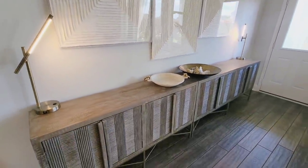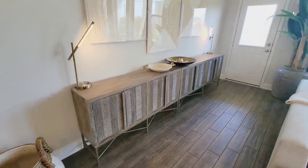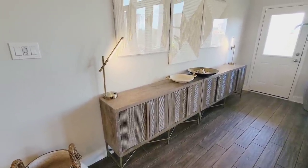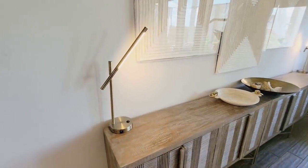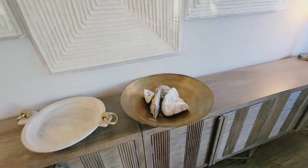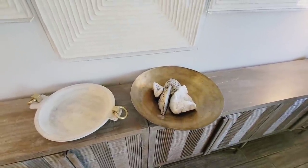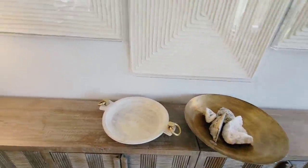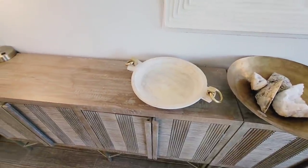And then down here is a credenza, or the sideboards, I should say. There are two of them. And then I have these lamps. And the sideboards came from HomeGoods. And then I've had this bowl from TJ Maxx. I got it last year. And then this bowl I got from HomeGoods.